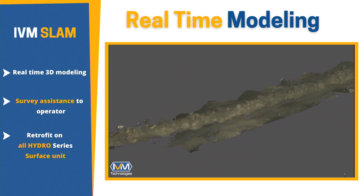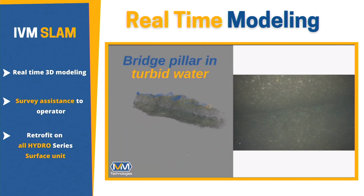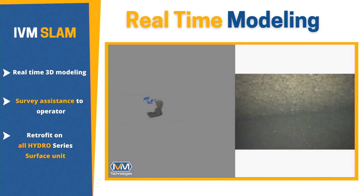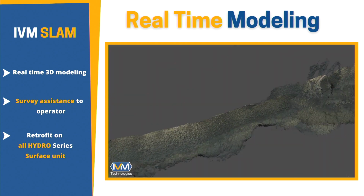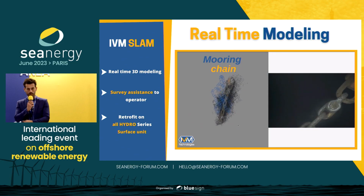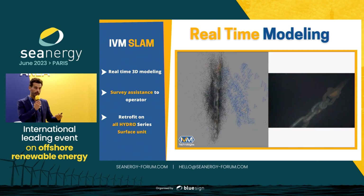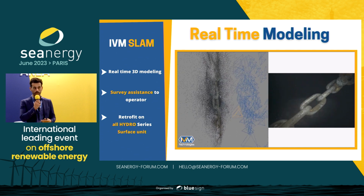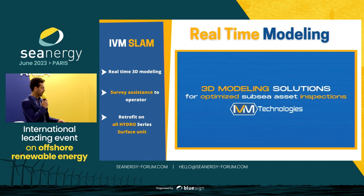At the moment, the use of SLAM in subsea inspection is more towards quality control and survey assistance, but in the near future, it will be final processing in real time. For now, this is an assistance during the survey, and you still need to post-process, but you minimize the risk of having to come back. So again, we are back to optimizing survey, optimizing subsea inspections, and by minimizing the risk of having to come back on site.